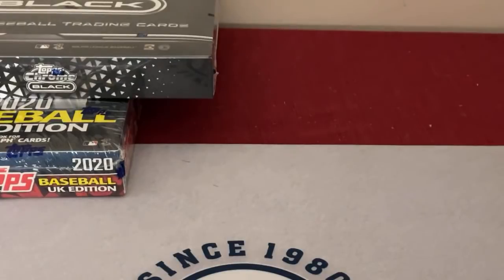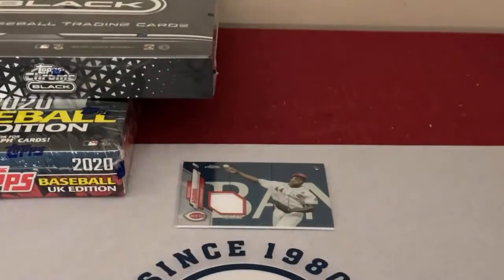As we get our next prize on the screen, it's going to be an Aristides Aquino game used relic from Topps Chrome. Congrats, you won. I'm sending Braden a message. Please send an email to me stating the prize you won in the live stream tonight and your address.